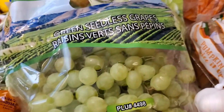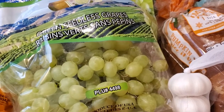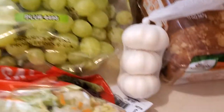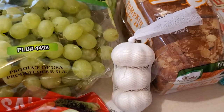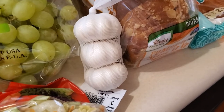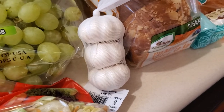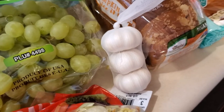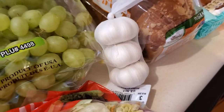Next, I got some green seedless grapes. They were on sale. Usually we get the red grapes, but since this was a great price, I think it was 89 cents a pound, I got that. I needed some garlic. I know that I've used in the past the chopped garlic in the jars, but I find when I cook with it, it's not as flavorful as when you use fresh garlic. I prefer cooking with fresh garlic, even though it's a pain to chop and it's sticky, but it definitely tastes better.